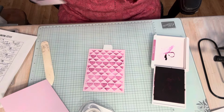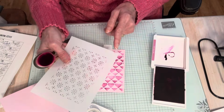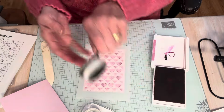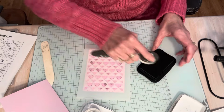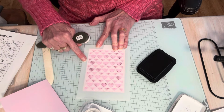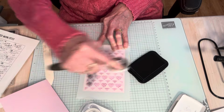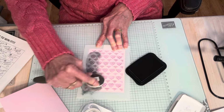Oof, almost messed that up. Okay, so there's that. And then I'm going to add the second one on top. And that's this one. So you have these little notches. So I have the notches at the top again. Okay, and now I am going to lay that on top of what I already did. I'm going to use my black blending brush with my black ink pad, my Memento Black. And now I am going to make sure I have that centered. There we go. Going to sponge in those little holes. So these little holes are much smaller than the first mask. So I want to make sure that I get this fully covered.